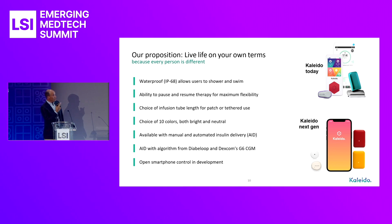You can use it in a manual mode with our system, but we're also linked with Diabeloop, which is one of the most disruptive companies today in developing algorithms that take the readings from a blood glucose measurement system and then automatically dose the pump. That means going forward, you only have to announce your meals, and the rest is done fully automatically. Massive improvement in quality of life.